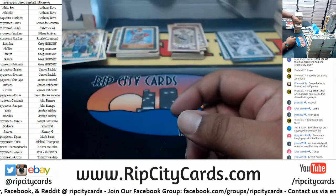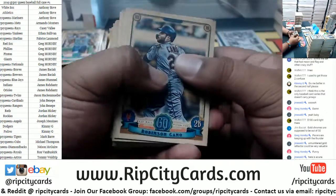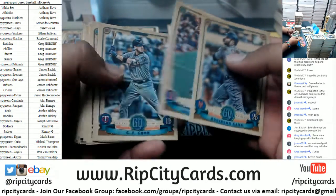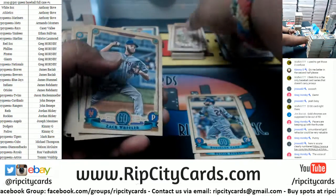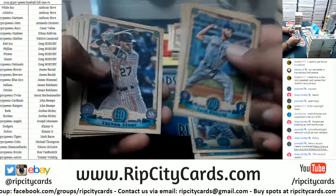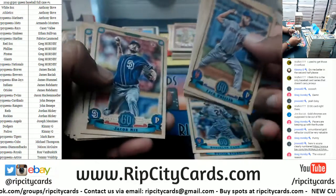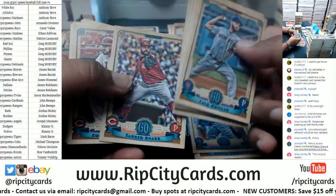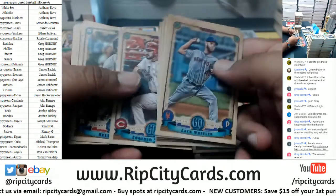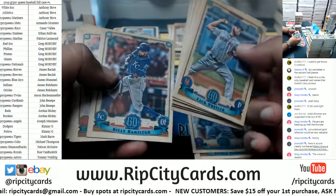To the left. Alright, let's see what we got here. This would be box 6 of 10. Treasure Nationals, Fortune Teller Mini. And we're going to go through this stuff again, you guys, to make sure that we take out any variations that I may have missed. Because I'm sure I've missed some.